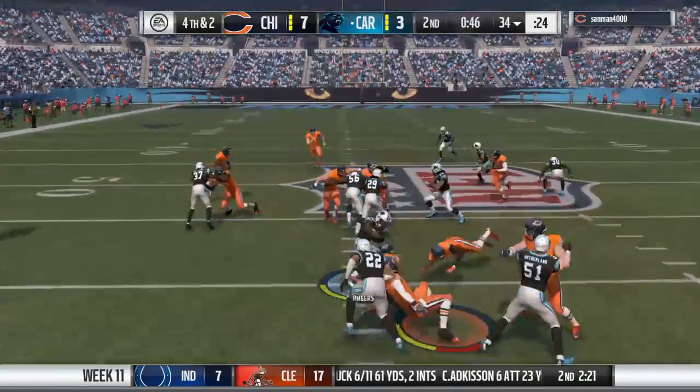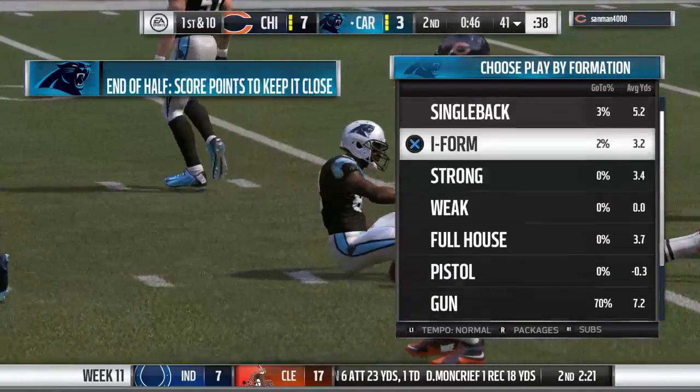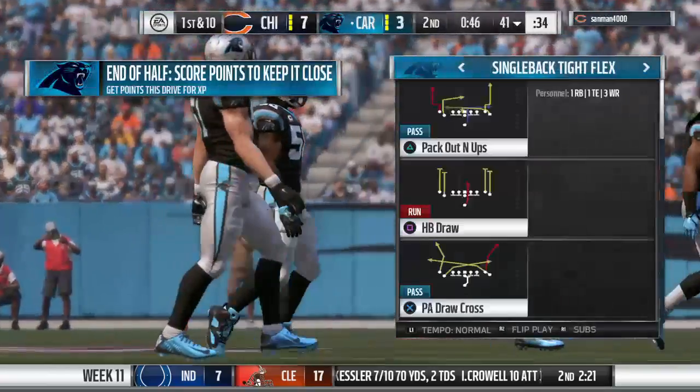That's pulled in at the 32. So a change of possession here on the punt. And out will come the offense as they take over. Carolina getting set to take the field.